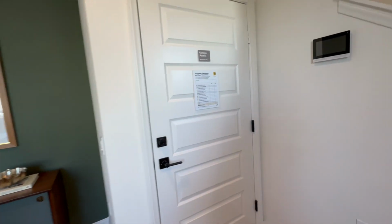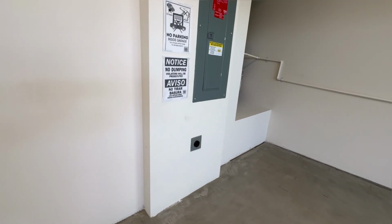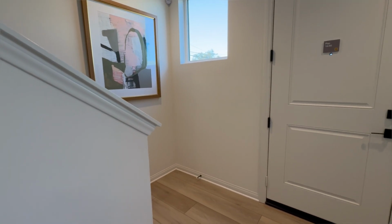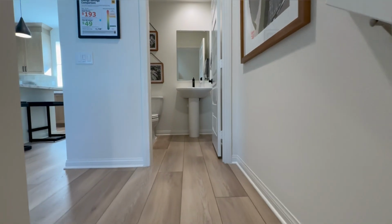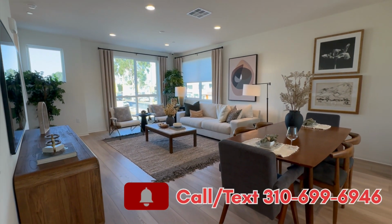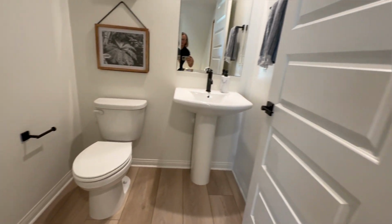And then we have the 2-car garage. It's a really nice spacious garage. We have also the electric vehicle plug-in, so EV charging, which is in every single unit. Every unit has a private 2-car garage with the EV charging. And then upstairs, in the second level, it's actually the second story, we have a nice size, spacious living room and beautiful kitchen, nice color scheme, and then a powder room downstairs here.